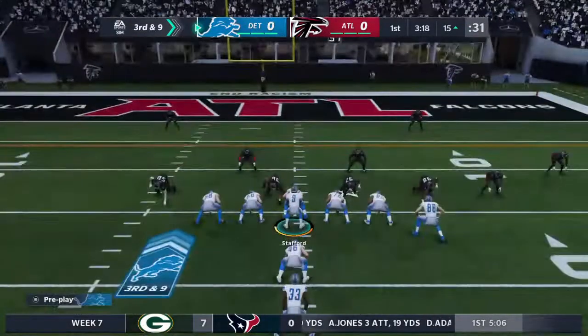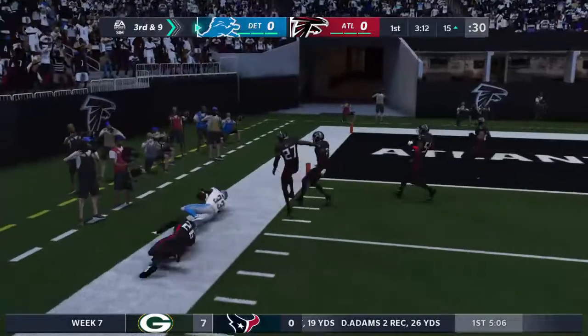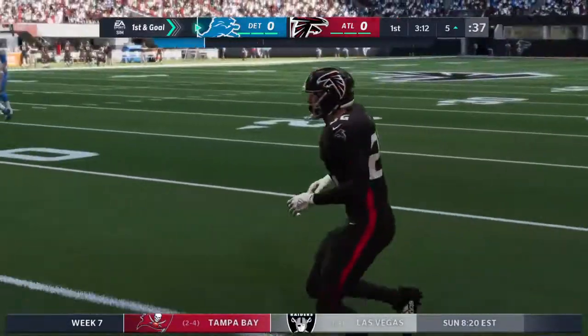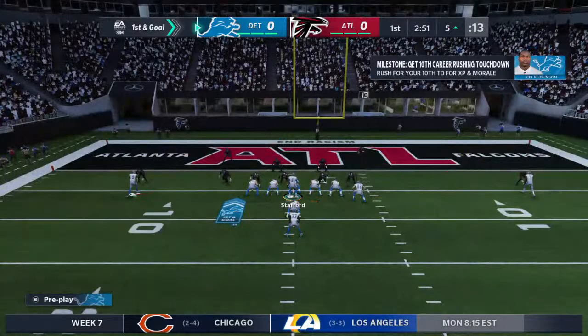After an incomplete pass on 2nd down, that'll leave him trying to convert on 3rd and 9. He gets it left side to Johnson. And he will reach the 5-yard line before going out of bounds. They're able to convert on 3rd down, and that sets up a 1st and goal. 5 yards from the end zone, 1st and goal.